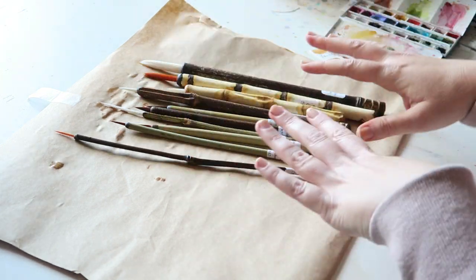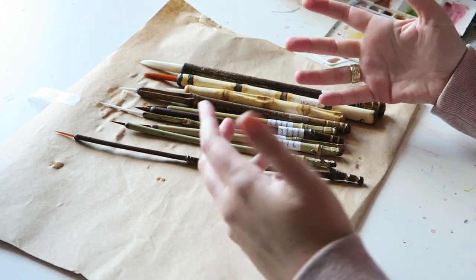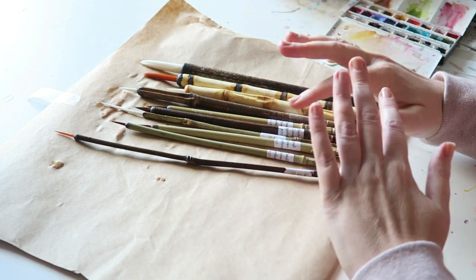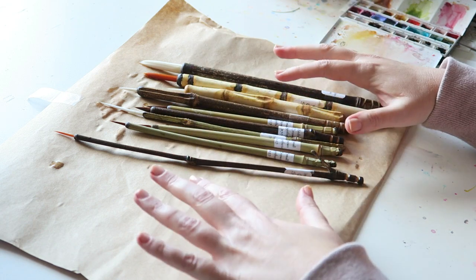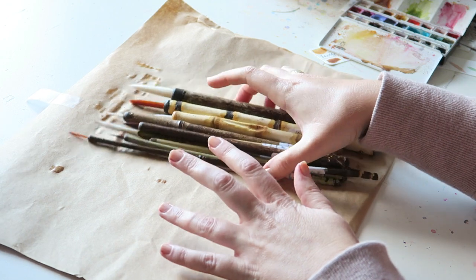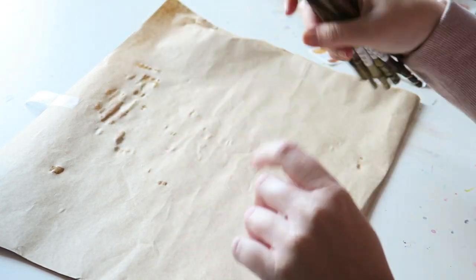Okay, so that is the names, the prices. Make a note. I will list everything below, and I will link you also to his website, which is full of tons and tons of information about these brushes. But let's see how they perform.